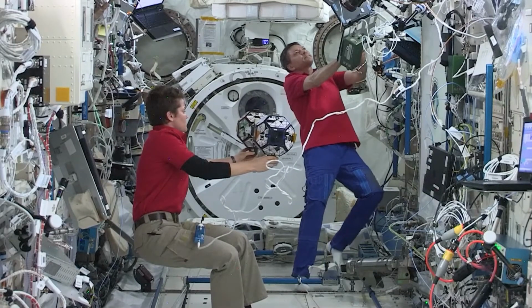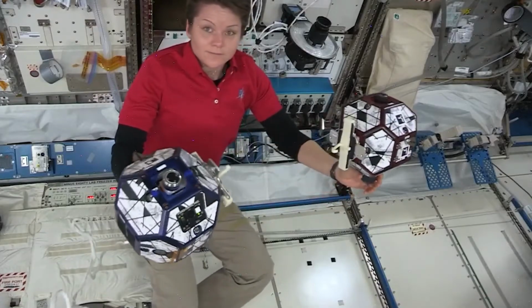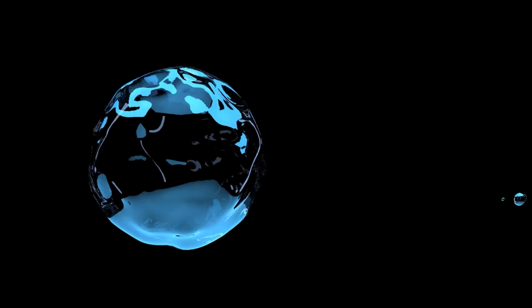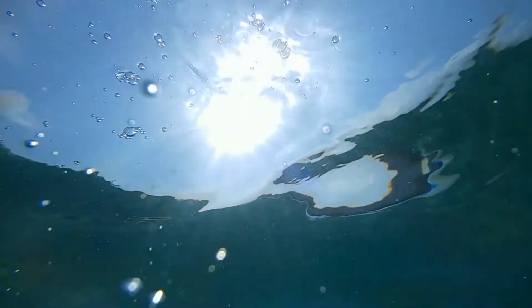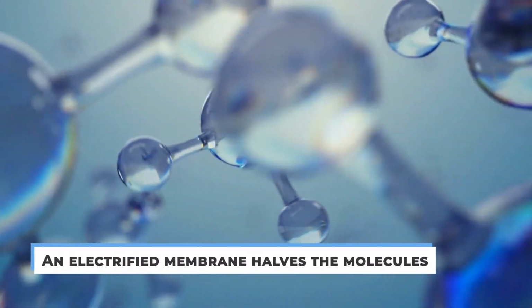When astronauts go number one, a lightweight vacuum in the toilet sucks urine into a low-pressure chamber, which makes the water evaporate. This gives you a salty brine, which is later jettisoned by resupply vehicles to burn up in the atmosphere. Water can actually carry out double duty if its atomic components detach from each other. An electrified membrane halves the molecules.